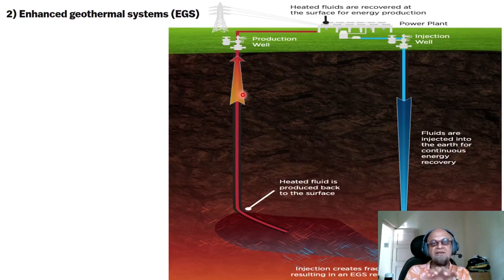And it is argued that this is much safer, and this is not bringing out any fossil fuel, and this is not emitting CO2 and so on. Okay, so the second one is called enhanced geothermal system, as we talked about.